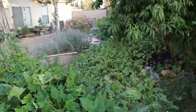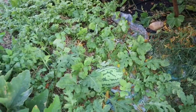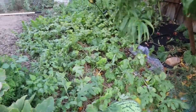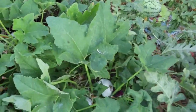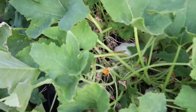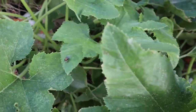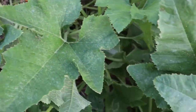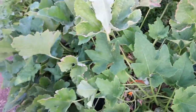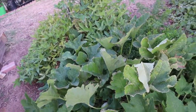And I'm watching this watermelon. It's still getting bigger and developing, so I'm just keeping an eye on him. And then these white patty pans are what I'm going to harvest out of tonight for dinner. So I'm going to be cutting these up and bringing them in. Only what I need for dinner though. I'm not going to harvest all of them.